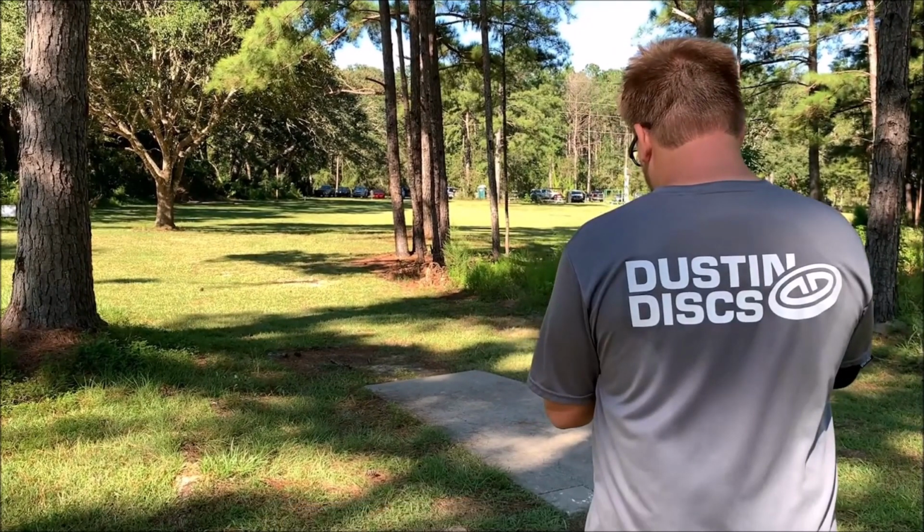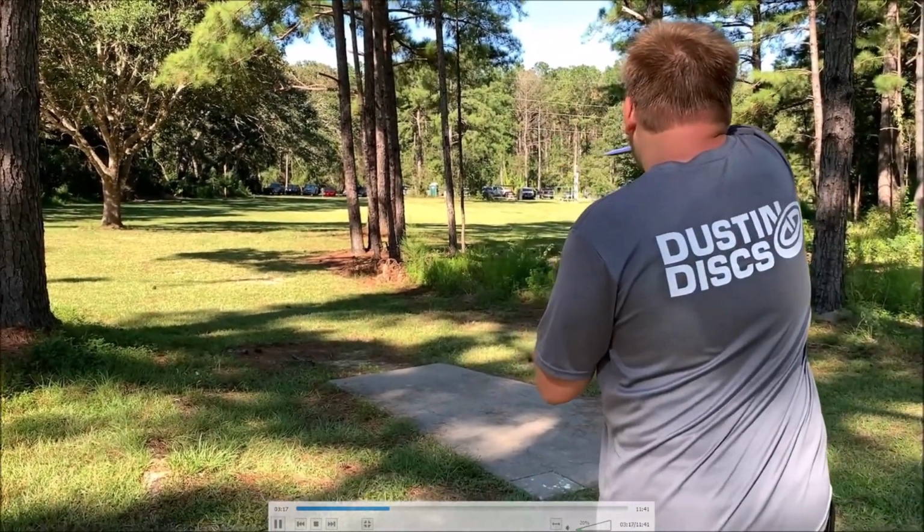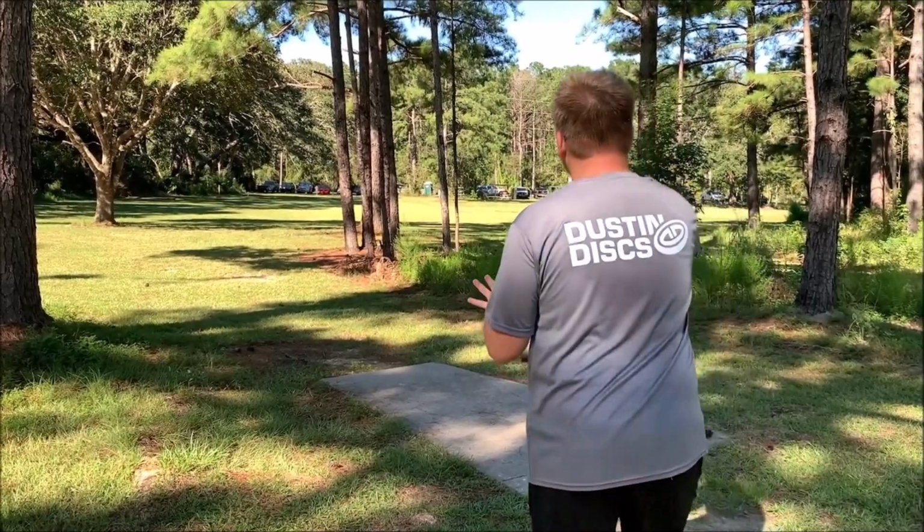This is a tough one. It's almost 400 feet. Basket is right here by this red car. T-pad points you this way, which is weird because it basically points you into this tree. So you can throw a forehand, or you could try to go through this gap right here with a backhand. And that's what I decided to do. Maybe give myself somewhat of a chance to get up to the basket and have like a long putt.